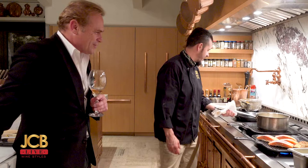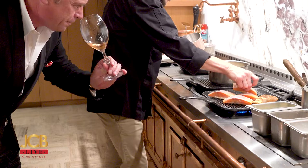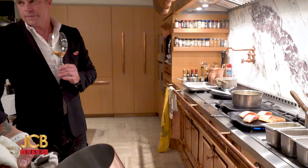So, dear friends, look at how gorgeous this is starting to look. And with a glass of rosé, I don't think there's anything better in the world than a beautiful Atlantic salmon and rosé. So next I'm going to heat up some of my ratatouille.